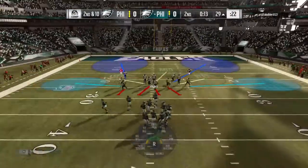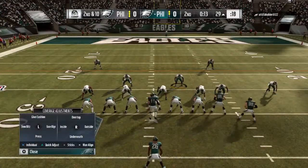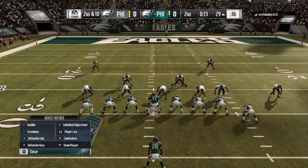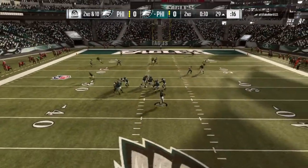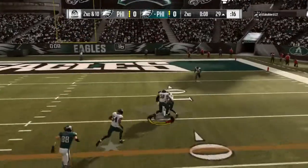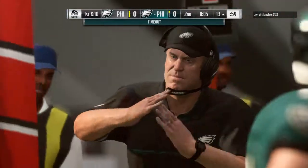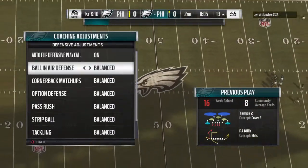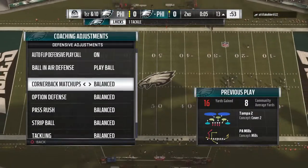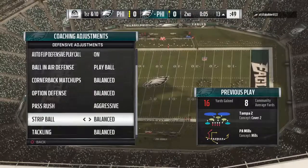Here's second and 10 now from the 29. They fake the give. Now Wentz. And Rodgers has it over on the right side. And they'll work it inside the 15-yard line before it's all said and done. And they'll burn the timeout with 5 seconds left. A chance to try to add 3 points before heading to the locker room.